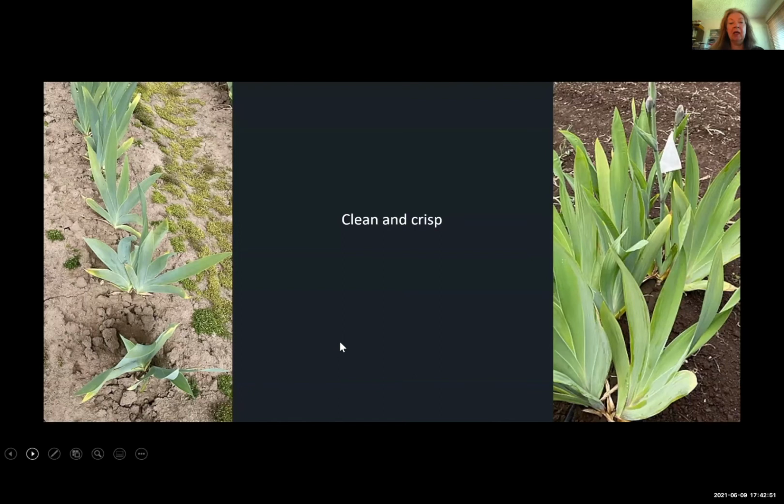The first part of the plant that we look at is the foliage, and it should be clean and crisp. These 2 pictures show upright, erect leaves that are the correct width for a tall bearded iris. They're not floppy. They are not spotted with leaf spot. They look healthy.